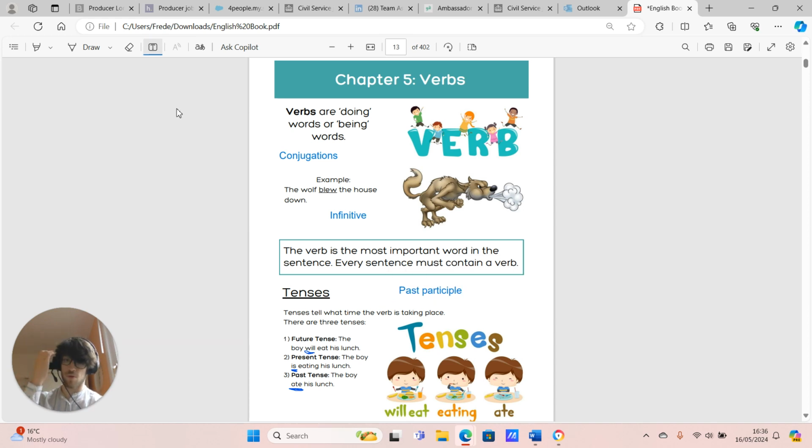The past participle of a verb is what it looks like when it becomes past tense. Eat changes to ate. The most common version, eat is a bit of a weird one. The most common version looks like that.